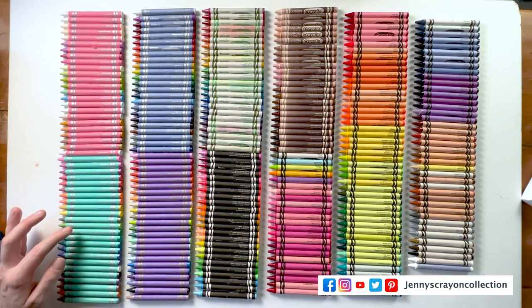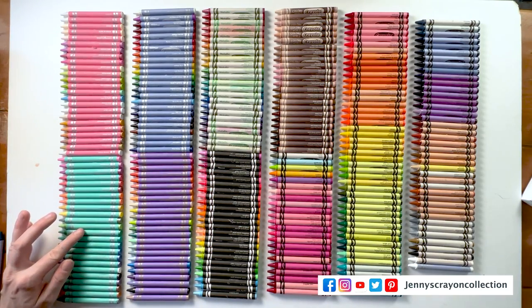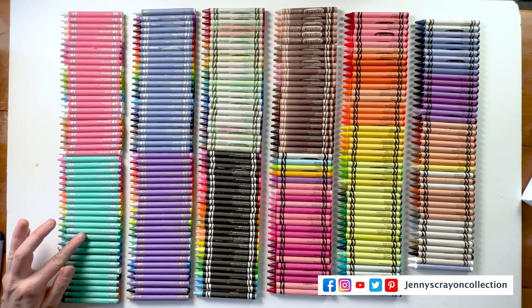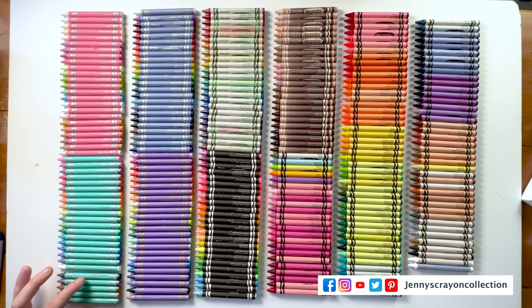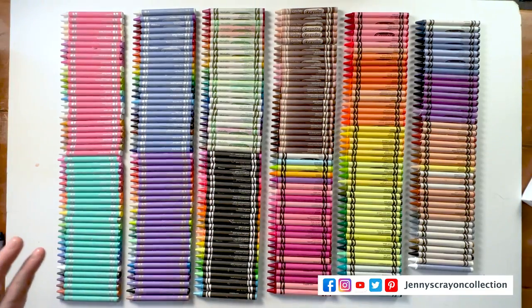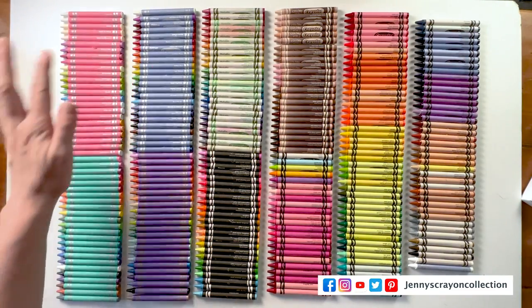Pesto, sea glass, Caribbean sea, leafy canopy, orange ocean foam, cloudy sky, and iridescent indigo, moonlit pond, snowdrift, black pearl, lavender silk, hot cocoa, butternut squash, and antique gray. I'm just going to be so glad to be done with these.